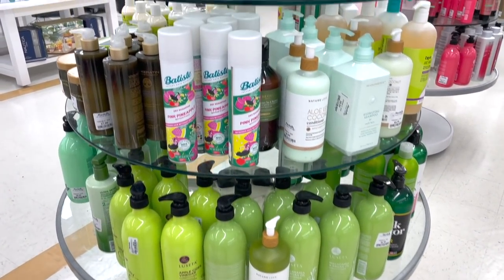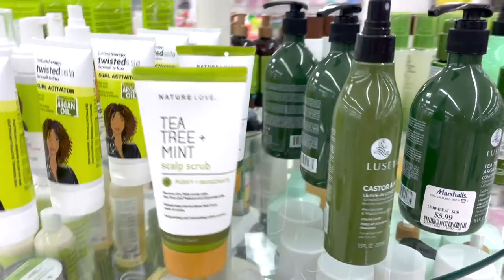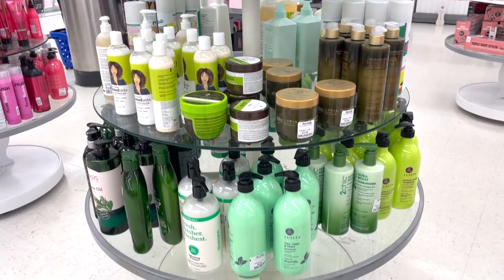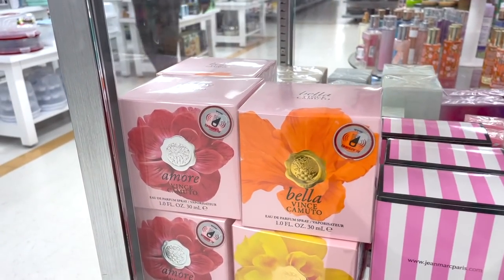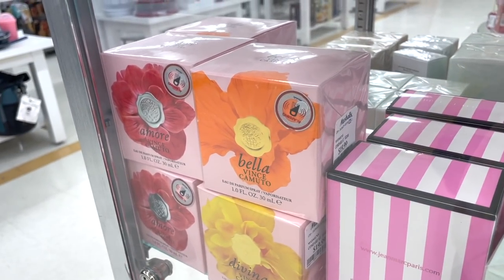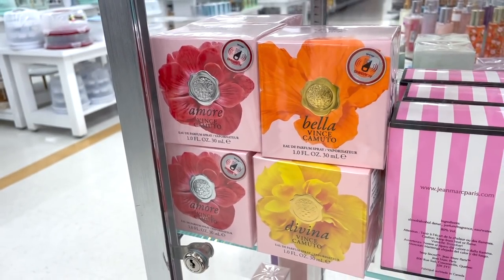Okay, and then here we have the green section. Again, just lots of shampoo, conditioners. I'm literally here 2 minutes before they close. So yeah, a bunch of goods here. They also have a bunch of the Vince Camuto perfumes here, a bunch of different scents. $19.99, which I think is a fantastic deal for the perfume, not the toilet, one fluid ounce.